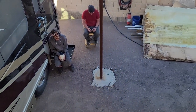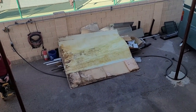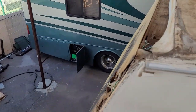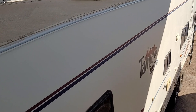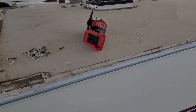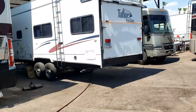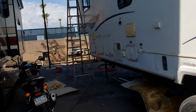Caught them working pretty hard over there. You notice there's a big wall right there. It goes to this 2003 Tahoe Transport fifth wheel. So it's a toy hauler. And there's a little bit of water damage there, guys. So here we go, the Tahoe's finally getting rebuilt. I know everybody's worried about that. Let's see how they did.